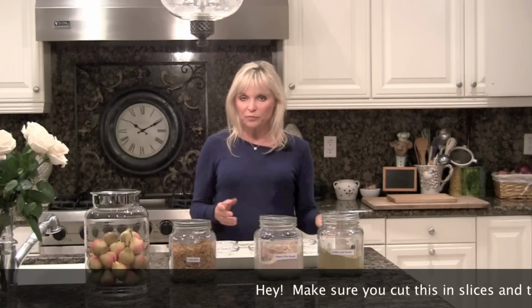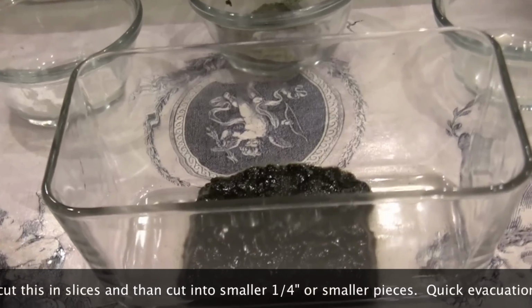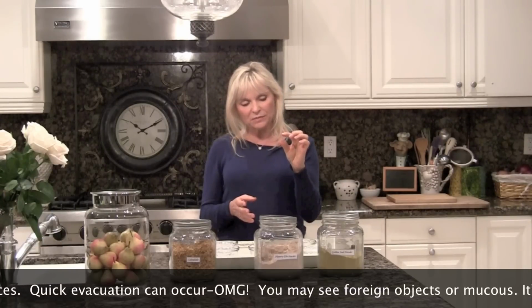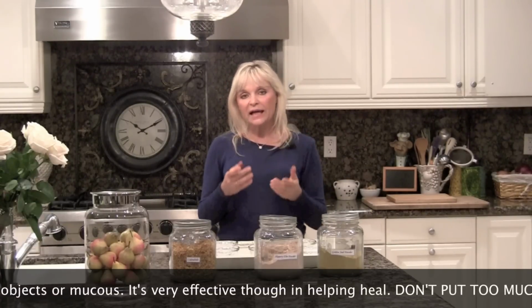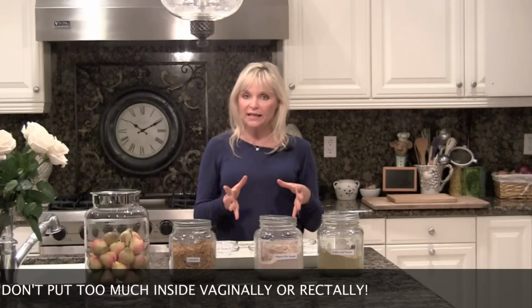Anyways, now what we're going to do is take this and put it in a little pan that I can put in the freezer, so that it's about a quarter inch thick, and then I can cut it into strips and little pieces. Once it freezes, it's easy to insert, and you don't have any mess.